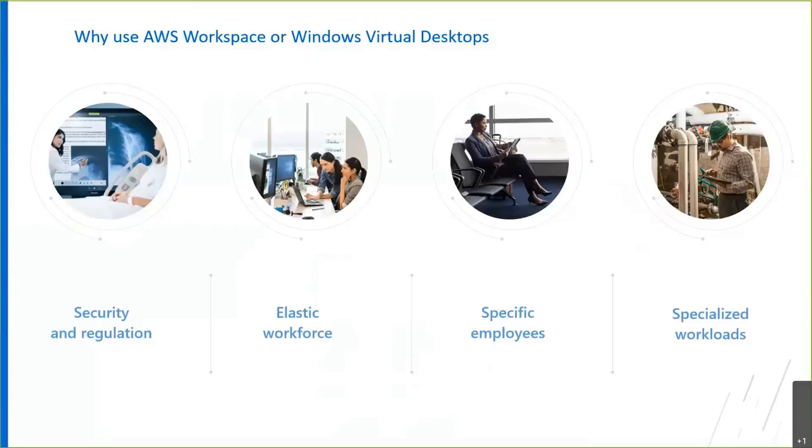So onboarding or offboarding large numbers of employees is very fast, with easy and secure access to company applications and data, right? Users often have a diverse set of devices, and this can be achieved without spending the money on large hardware refreshes or going through lengthy, complex integrations.